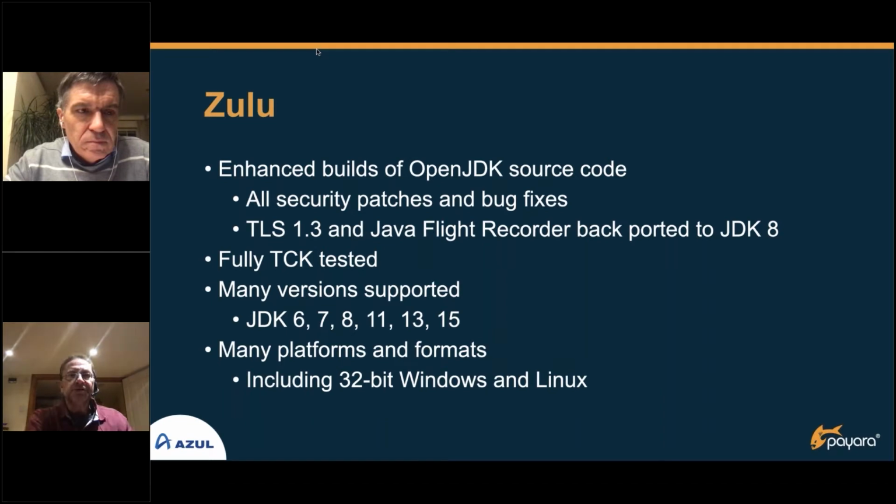Just talk a little bit more about Zulu. We describe this as a slightly enhanced build of OpenJDK. So it is very much the same, except that obviously we as a company will do backporting of the security patches and bug fixes from the current release every time there's an update to older versions. As you can see, we actually support versions all the way back to JDK 6 if people want that, 7, 8, 11, the current long-term support release, and then we also have what we call medium-term support releases, which are 13 and 15.